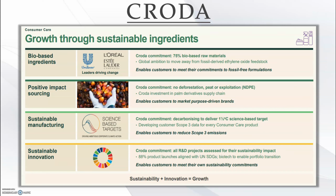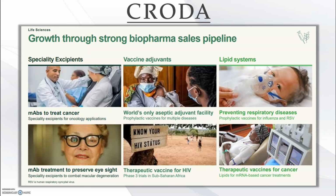Providing sustainable ingredients out to other companies such as Unilever and the others shown here helps with the move to use more sustainable materials and shift from traditional fossil fuels. With this theme becoming ever more important to companies and consumers, I see this as a good area to be doing business within.